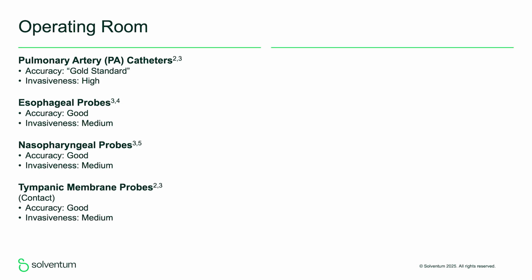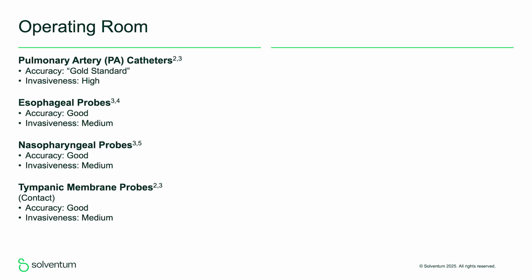Tympanic membrane probes. The types that contact the tympanic membrane have good accuracy. They must be in direct contact with the tympanic membrane and are often not inserted far enough due to the bend in the ear canal. Invasiveness is medium. They carry the risk of local irritation and perforation of the tympanic membrane.